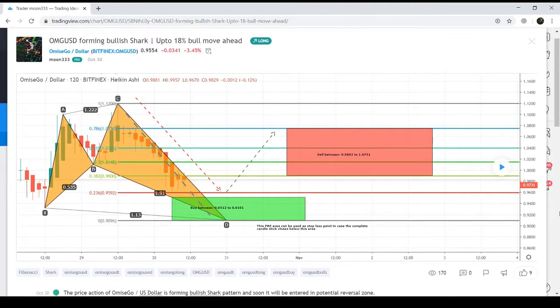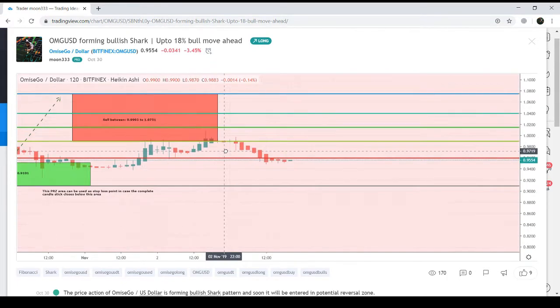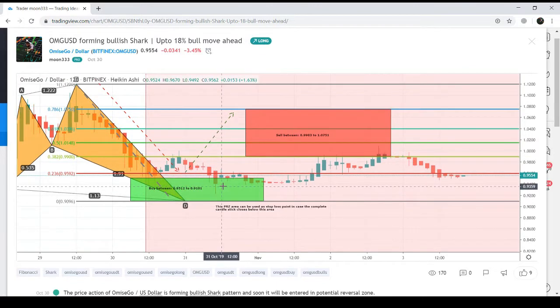Our first coin was the OMG or OMG Network with US dollar pair, and on this chart the price action was forming a bullish shark pattern, and I was expecting that it will enter the potential reversal zone, and after that it will take the bullish divergence from here and hit this sell zone, which is the projection area or retracement of C to D. This is the Fibonacci retracement from 0.382 up to 0.786 Fibonacci. Now, after playing this chart, we can see that the price action entered in the potential reversal zone and took the bounce from here, took the bullish divergence, and hit this area of sell zone.